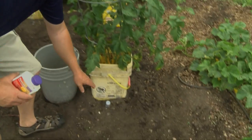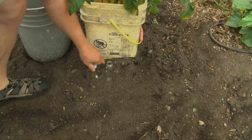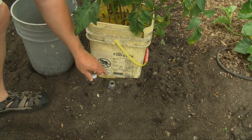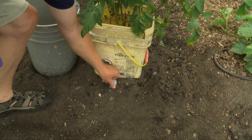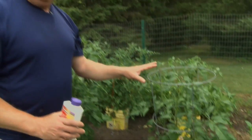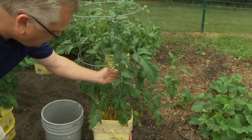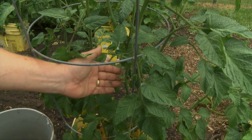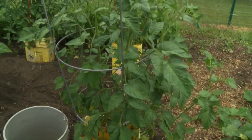And if you notice down here as well, I have a small bottle that I put into the ground, and I've got holes in the bottom, and I put my fertilizer right there so that it goes down into the roots of the plant. Tomatoes are super heavy feeders, and they're feeding heavily at this time of year because, as you can see, we're starting to put on fruit, and these fruit will get to be about a pound a piece, and so they need a lot of food.